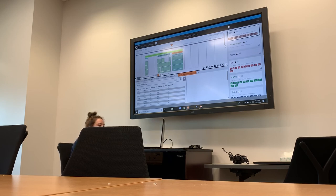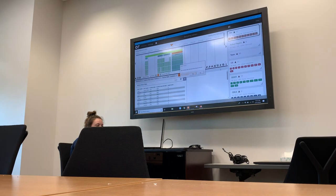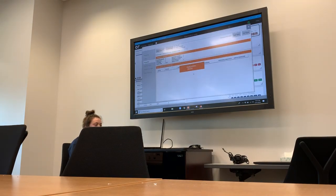Then you go back to this home screen, and we go to data transfer. It'll close the current activity. Yes, you want to close the practice because we're done with it. And after it closes, all of your players that are connected to the computer will show up right here.